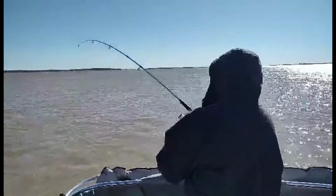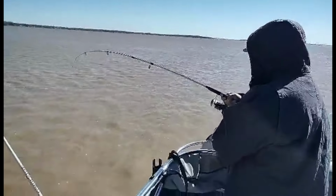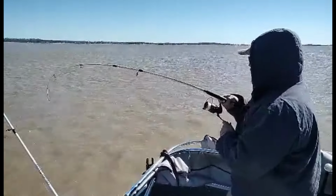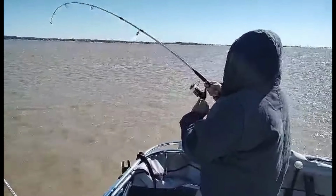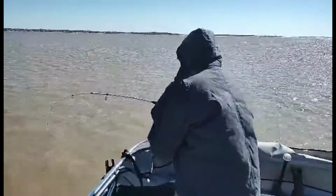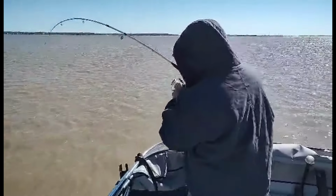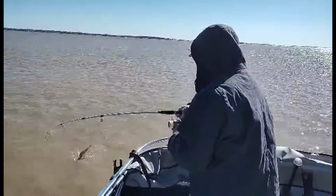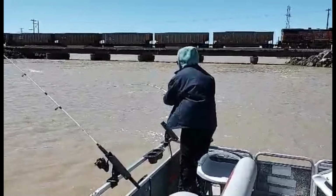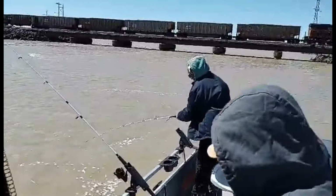Storm we had yesterday, we got this water looking like chocolate milk. The bite's going a little slow, but the current picked up. The bite's going to pick up right along with it. It's a pretty good fish. You probably need a net for this one. There he is. Yeah, we got one. It's nice and easy.